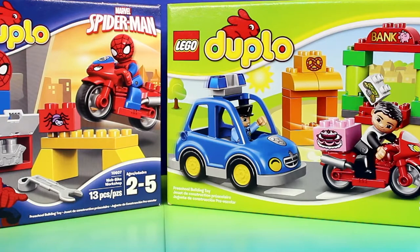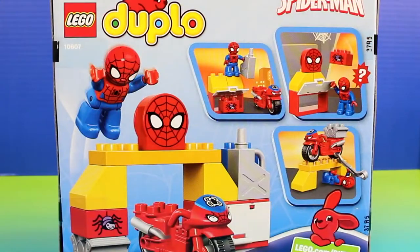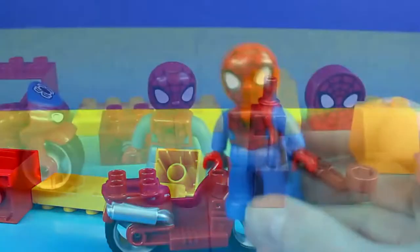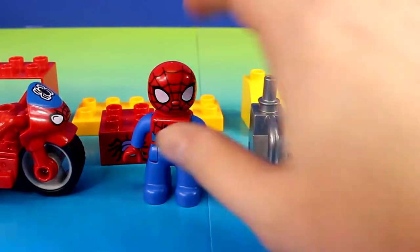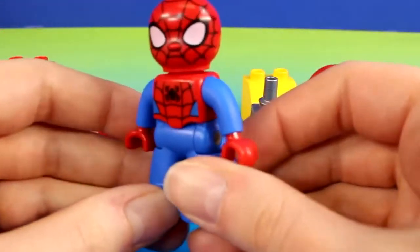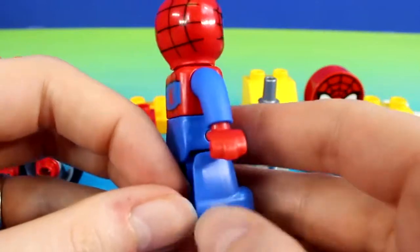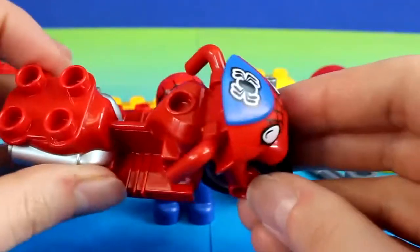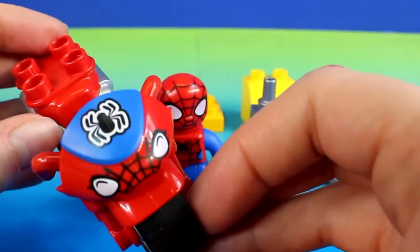Hey guys, welcome back to Just for Fun 290. Today we're going to be opening up the Spider-Man web bike workshop. We also have this My First Police set. This is all the cool stuff that comes in this set. It comes with a Spider-Man and his Spidey bike.